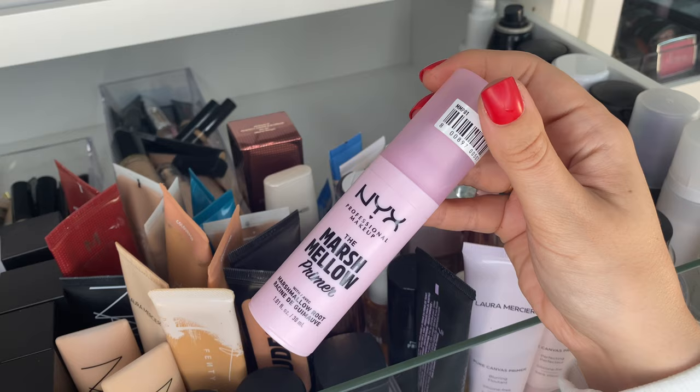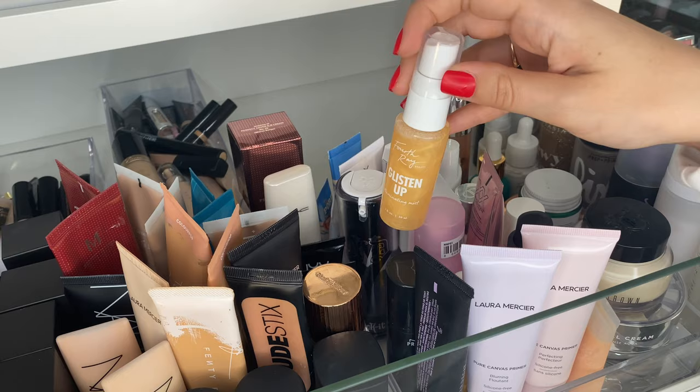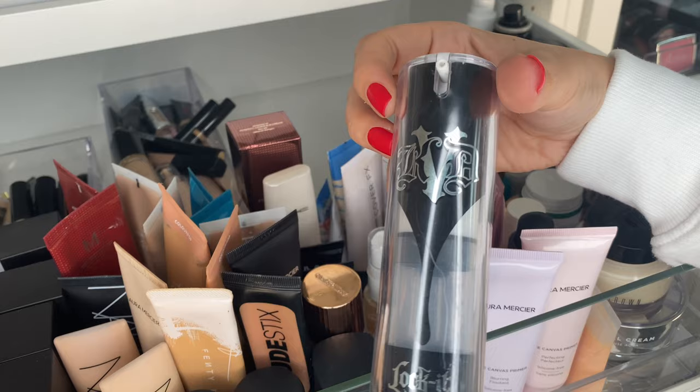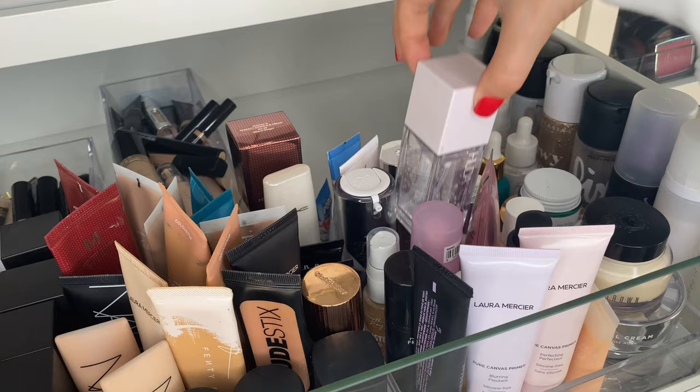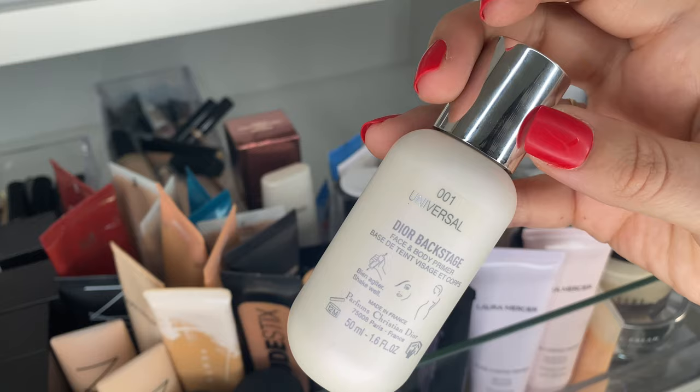Then we've got a 43 Beauty Glisten Up Illuminating Mist. Lovely. KVD Beauty Lock It Primer. Love this. It's hydrating, but it's actually really, really nice. Huda Beauty, what's this? Water Jelly Primer. I like this. I've used it a few times. Really good. Then we have the Dior. What is this? Face and Body Primer, Backstage, Universal.